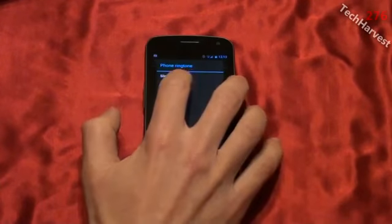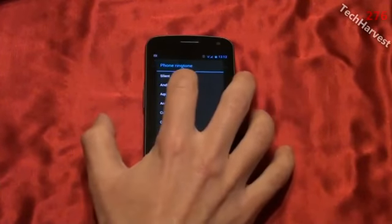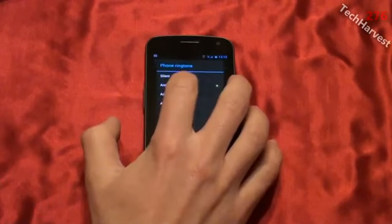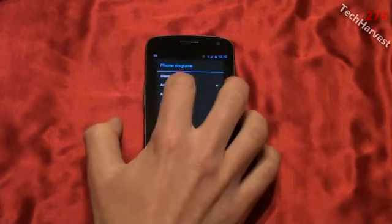And let's go all the way to the top and go through them. This one is Andromeda. Sort of just like a ring. Then we've got Aquila.